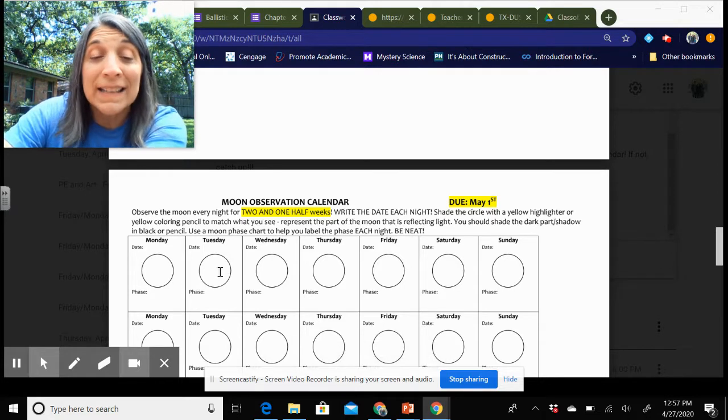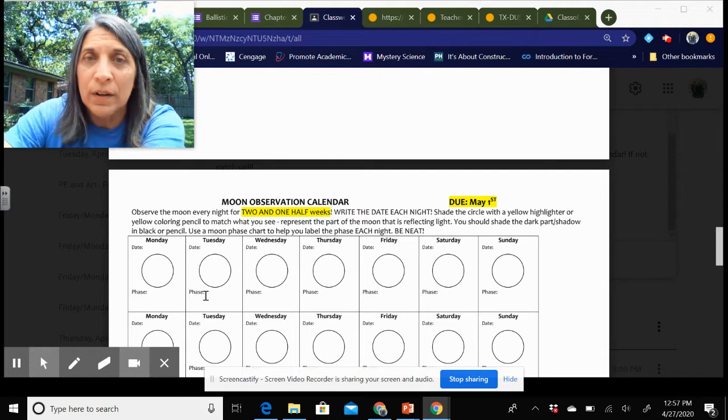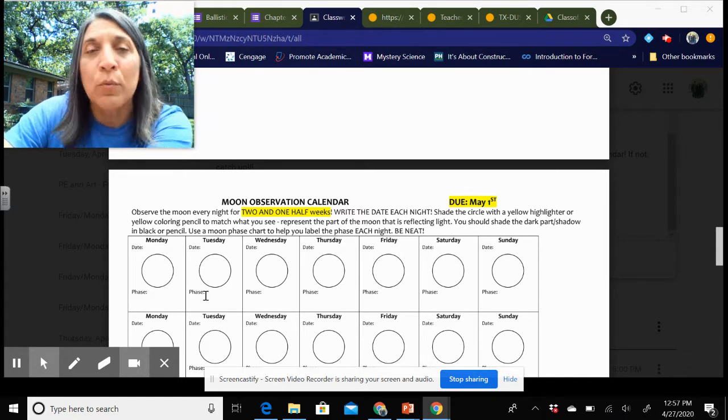If it's waxing, anything waxing crescent or waxing gibbous, the light or the illuminated part, what you color yellow, should be on the right, and the dark part or the shadow should be on the left. If it's waxing and if it's first quarter, you hear that? Waxing or first quarter, you might want to write this down. It should be on the right.